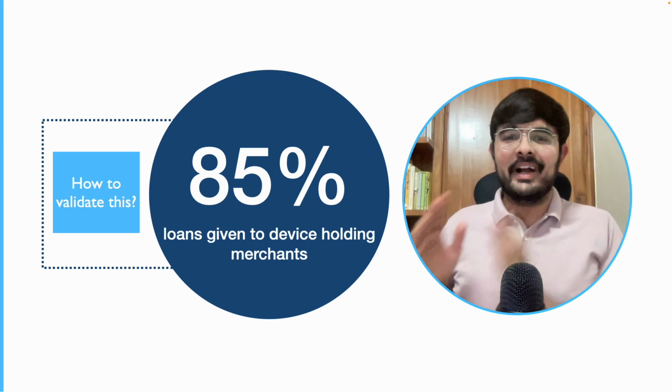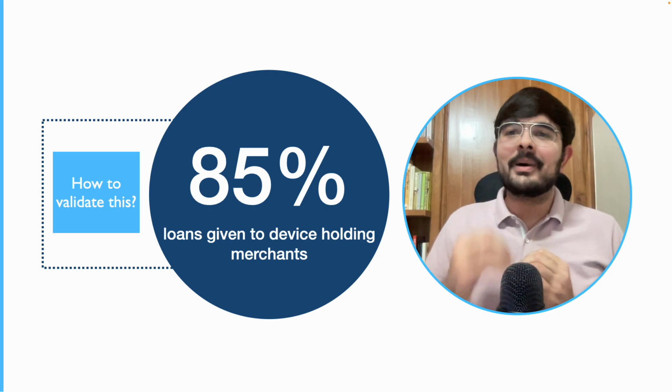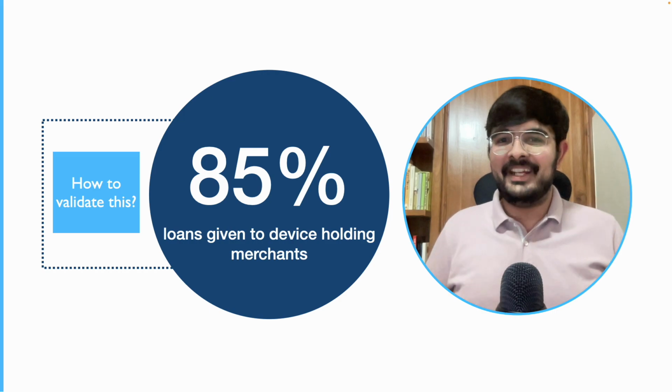All the loans went to device holding merchants. So clearly, device holding merchants are doing much more transactions, generating much more data, and hence they account for most of the loans being given out via Paytm, right?